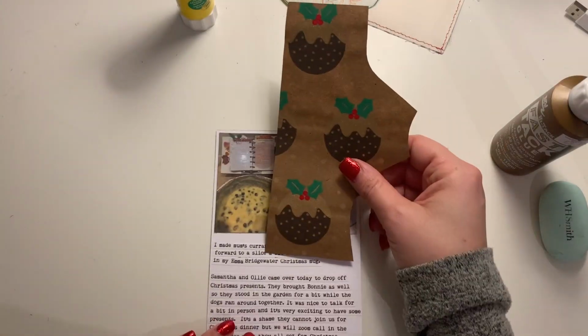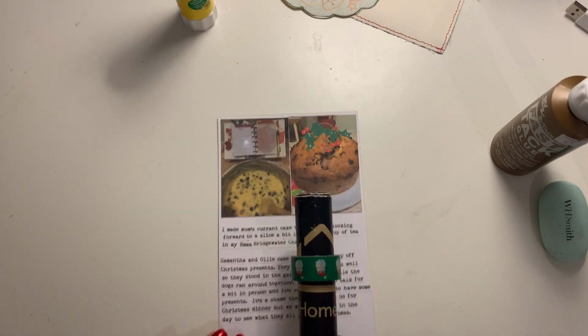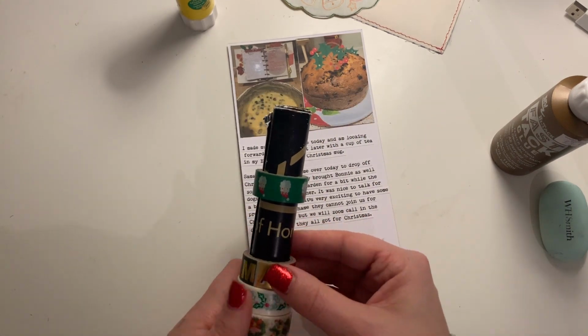So I've cut the pictures out, I've stuck them on, they fit on there nicely now. I've added the text, and I'm just going to add a bit of washi at the bottom to fill in some of that white space.